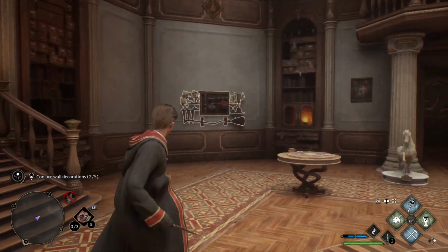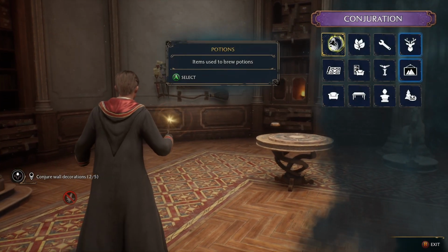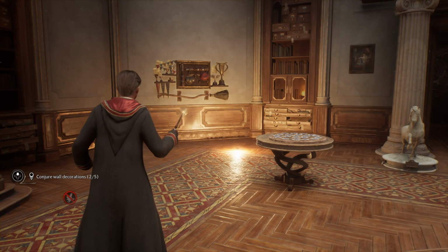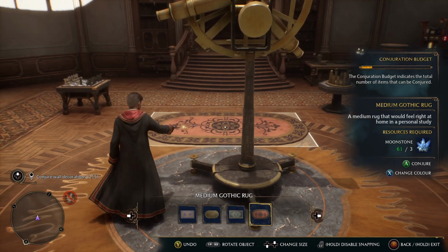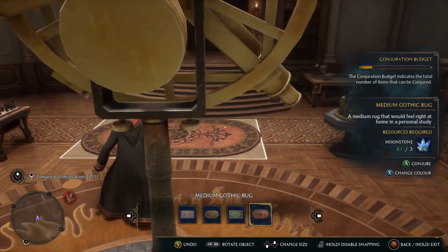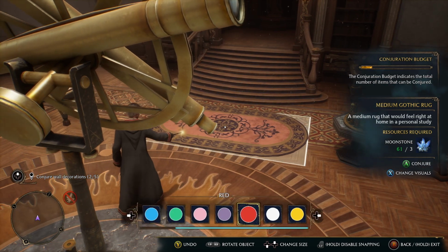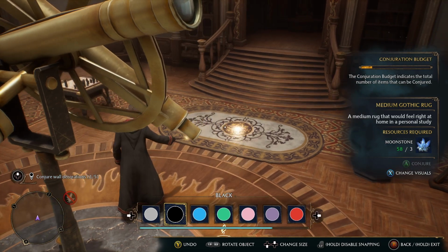Okay, so... Oh, I got to add five things. Right, okay, jeez. Fine. We'll have another rug. I'll have this rug. Small one, please. No, a bigger one. That can be for people going up the stairs to wipe their feet. There we go. Lovely. Can I change the colour? A bit black. Kind of.